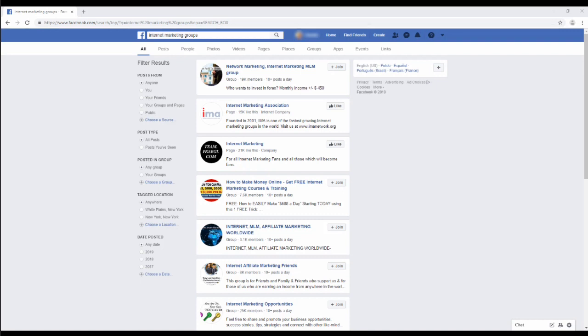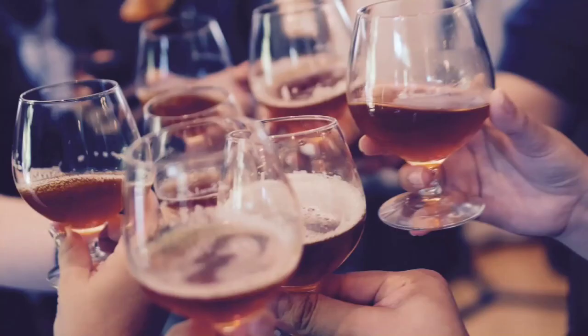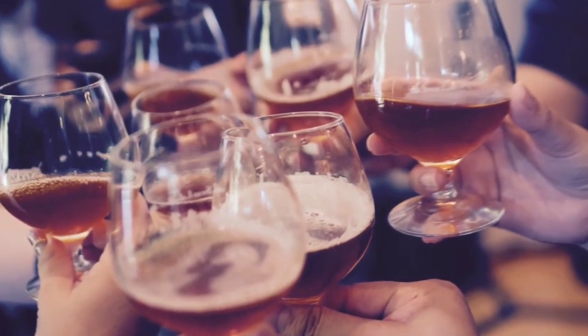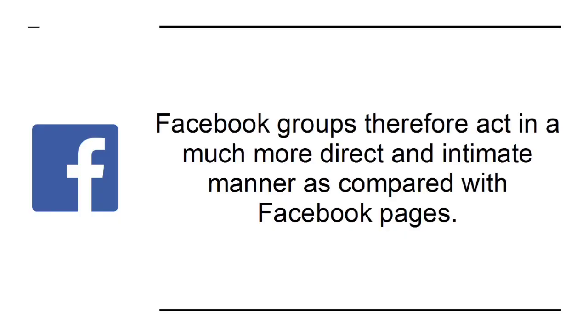The members of your group will then be able to post in your group and will see the content you share. The idea of Facebook groups when used by the general public is to present a place where they can discuss upcoming events and topics in a private forum. If you were to plan a stag party, for instance, you might start by creating a Facebook group and adding all the members who are going to be coming. Facebook groups, therefore, act in a much more direct and intimate manner as compared with Facebook pages.